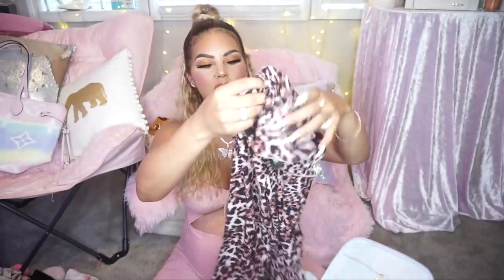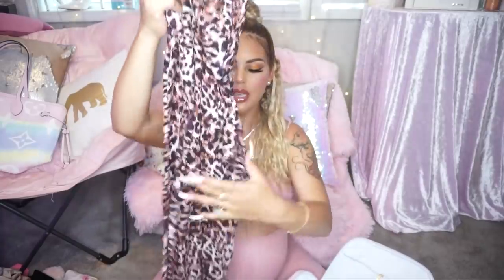Next, Dormy had sent me some clothes and I haven't ever worn these pajamas before. They're just sitting here and I was like, oh my gosh, they're so comfy and they're just like silky and they feel good. So this is like a long sleeve pajama top and some pajama bottoms. So I thought, what better time than now to bust these things out.